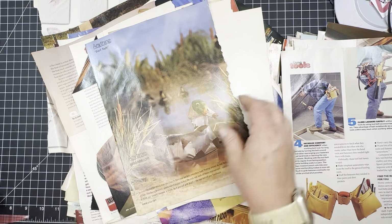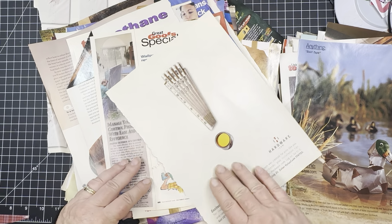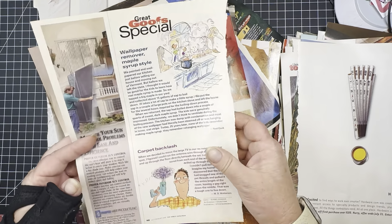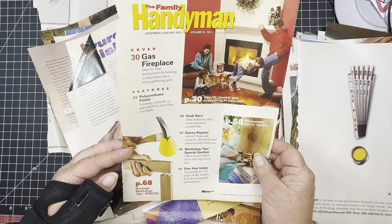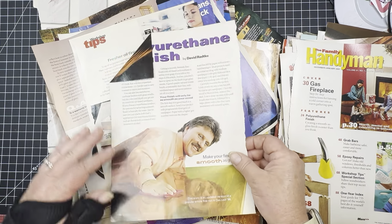This one I took for backgrounds. Here's the duct tape duck again. Here's this image again. What's on the other side? Okay. This one, there's that special goose. It goes in my journal. I like this with the tennis ball on the end of the hammer. That goes in fussy cuts.